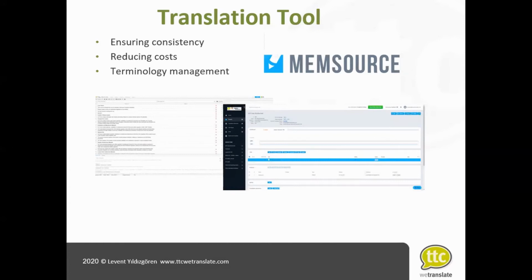It ensures consistency because when we start your translation, we will start building up a translation memory bank for you. So we'll ensure that the text is consistent throughout, and then when we move on to another document for you, the same terminology will be used. Again, this will of course reduce costs. If we've already translated something for you, if there's sentences which are repeated throughout your documentation, you'll only have to pay for them once.